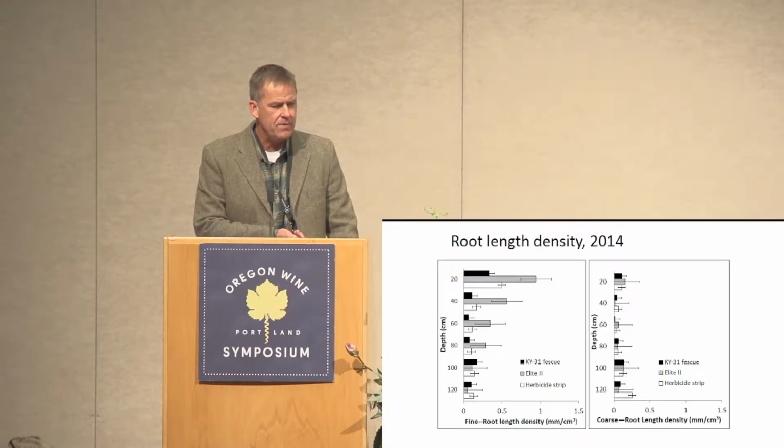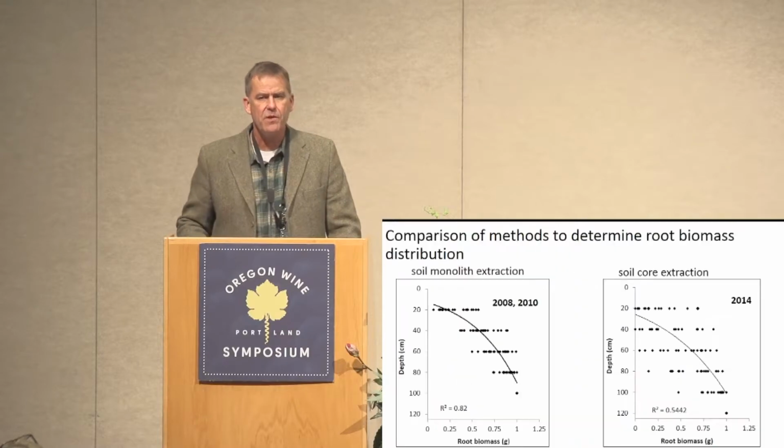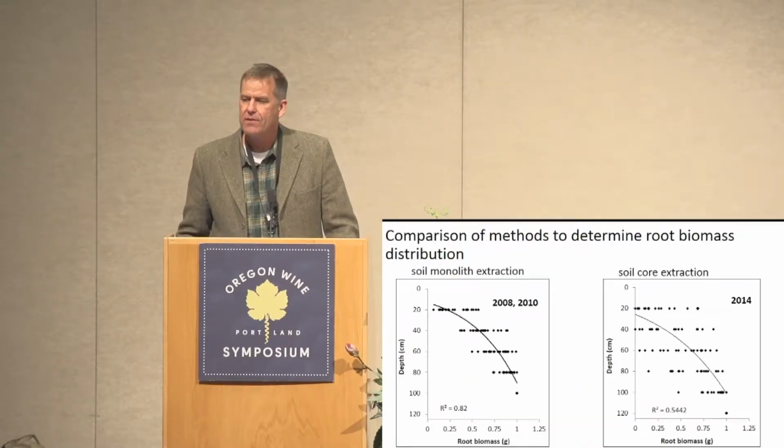And these slides that represent the roots are just to drive home the point that we didn't have a whole lot of effect on the roots, despite the grasses being in place.